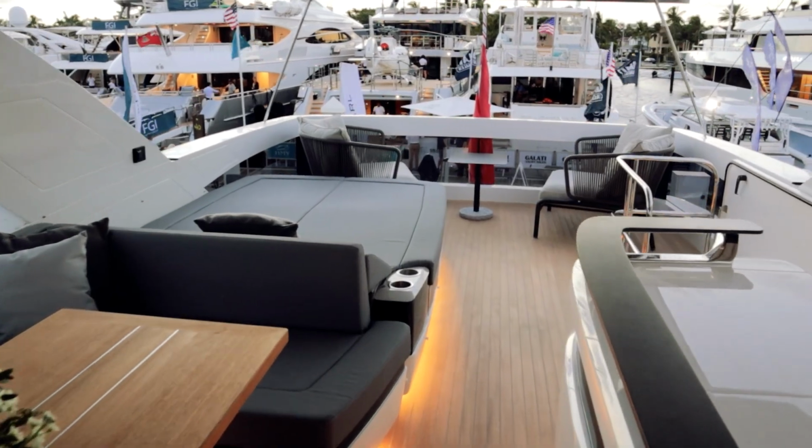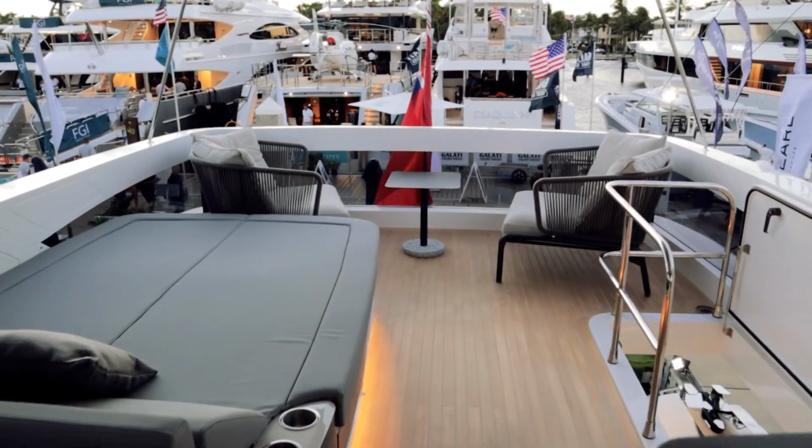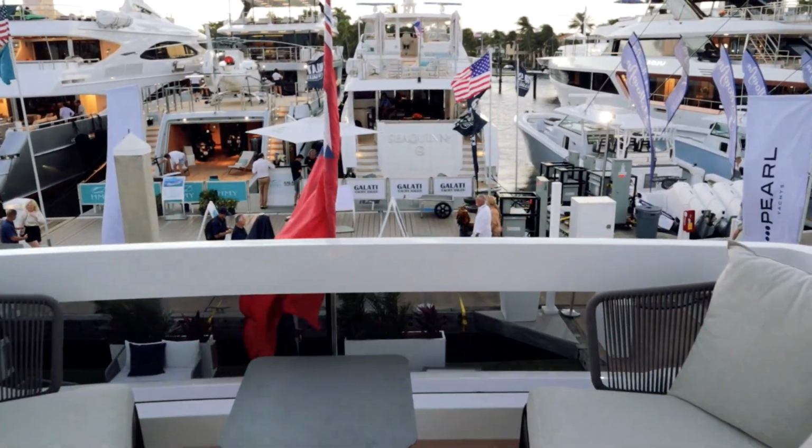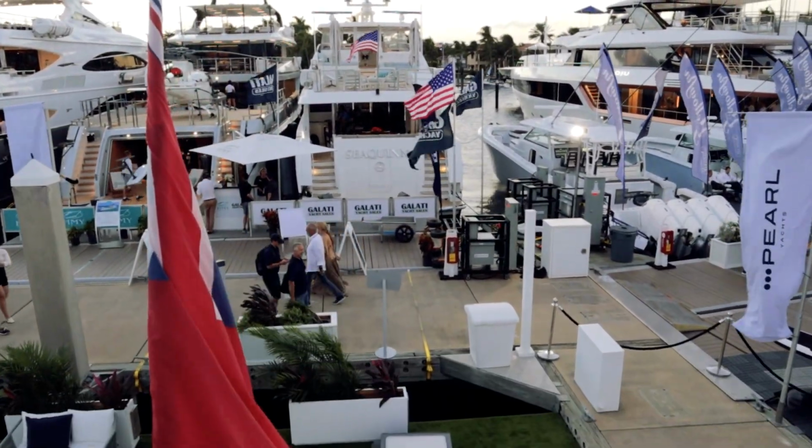But we're coming up on the end of time here, so we're gonna get things wrapped up and we're gonna take a seat back here, I think in one of these chairs, to wrap this tour up. So that was the Pearl 72, brand new here at the Fort Lauderdale International Boat Show. Absolutely stunning boat, top to bottom. I was just left breathless with this thing. I could ramble on and on about this, but we'll cut it short here.